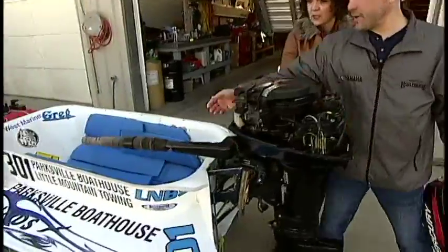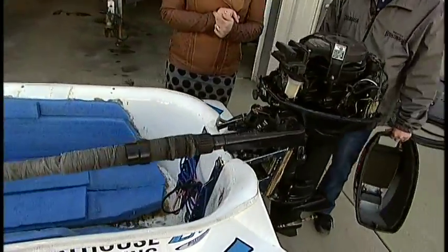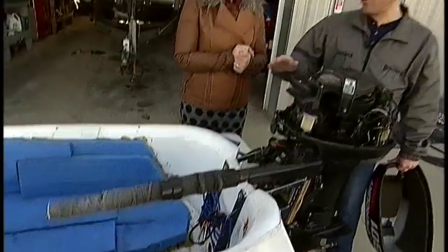Okay. You've got all your power up on your tiller handle, which is right here. Right, and it's been extended. Yeah, it's been extended, so when you're sitting in the boat, you can lean forward. You really want to be leaning forward in these boats to get that nose of the boat down.